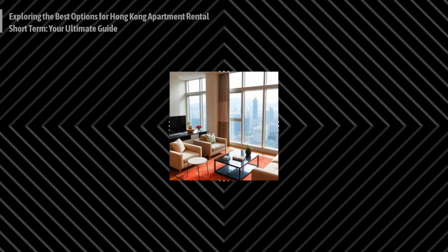Love that comparison. To really step back in time, you gotta visit Man Mo Temple. It's this beautifully preserved temple dedicated to the gods of literature and war. The carvings and the incense make it a really special experience. Man Mo Temple, a journey into Hong Kong's spiritual side. I can practically smell that incense and hear the echoes of those ancient rituals.